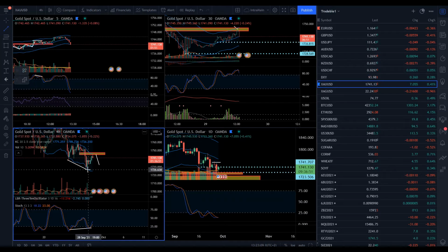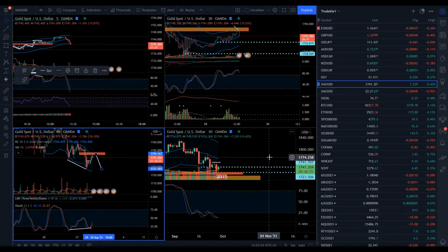If you check here, most recently we got one bull divergence, but actually price reached the midline, and I expect more selling on the gold, potentially to revisit 1729, even to revisit 1723.